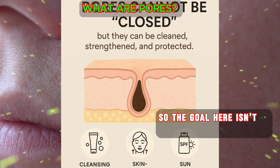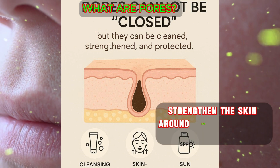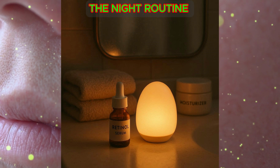So the goal here isn't to close your pores. That's a myth. Instead, we want to clean them, strengthen the skin around them, and protect them. That's what makes them look smaller. The night routine, repair and renewal.